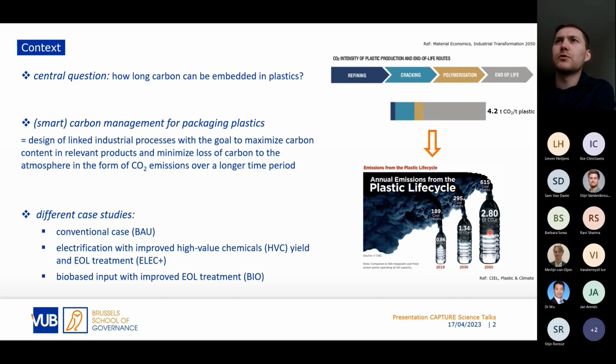So in the context of reducing the CO2 footprint, and in the context of the transition from a linear towards a more circular economy for plastics, we performed a kind of thought experiment: how long is carbon now embedded in plastics and how can we improve this by extending the residence time of carbon in plastic materials. So in that perspective, a carbon study was performed to map and evaluate the carbon flows across the value chain of packaging plastics. And then in the next phase, some innovative technologies and processes were included with the goal to maximize the carbon content in relevant products and minimize the carbon leakage to the atmosphere in the form of CO2 emissions over multiple life cycles.